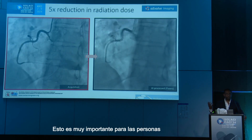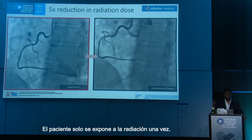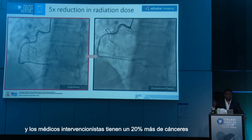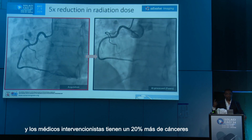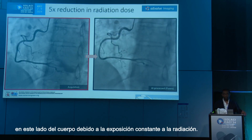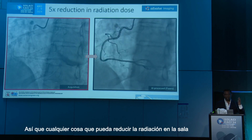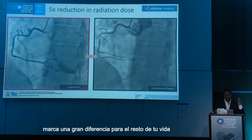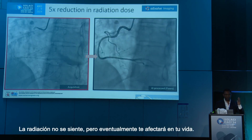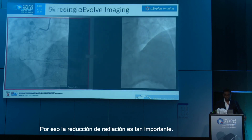This is very important for the people who work in the cath lab. The patient only gets exposed to radiation once. We get exposed to radiation throughout our life. And interventional doctors are known to have 20% more cancers on this side of your body because of constant exposure to radiation. So anything that you can reduce in the cath lab makes a big difference for the rest of your life. The radiation is not hot, but it'll get to you eventually in your life. So this is why the reduction in radiation becomes very important.